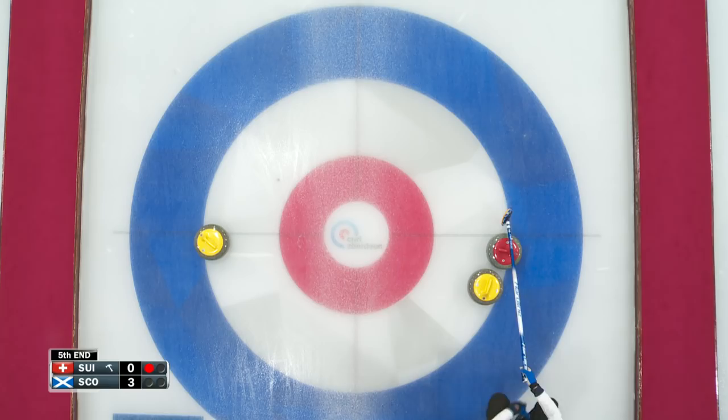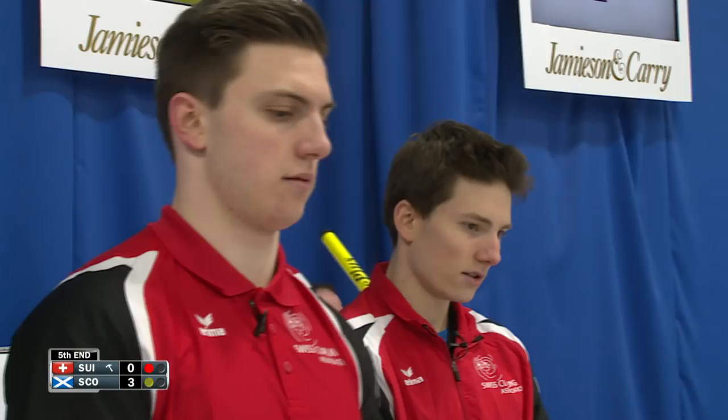Ross White will be, even if it is inside, it's fine. Oh, right. Happy just to remove this lie two and force Switzerland to take their one. Just for the same turn. Yeah, no, that's fine. Shouldn't do much out here. No, so. Shouldn't.